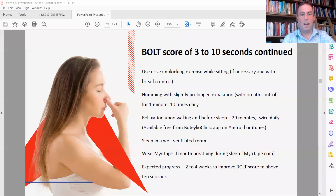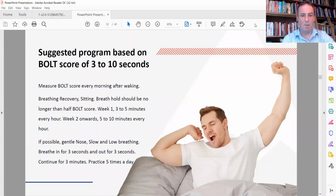So just a quick recap: when your Bolt score is really, really low, because this is a common feature of long COVID, measure your Bolt score every morning after waking. Practice the breathing recovery sitting exercise, but your breath hold time should be no longer than half your Bolt score. So if your Bolt score is 3 seconds, your breath hold time should be about 2 seconds. During week 1, practice 3 to 5 minutes every hour. Now, if you feel more comfortable doing 5 to 10 minutes every hour, then do that. But listen to your body.